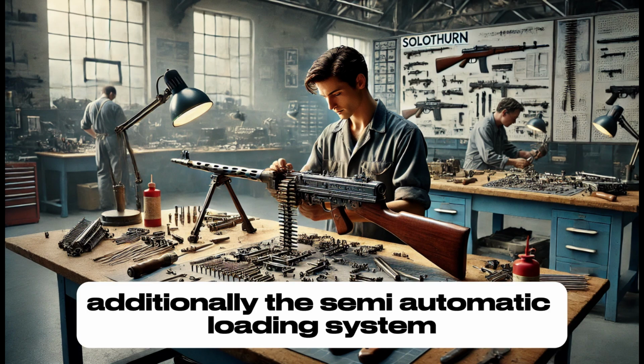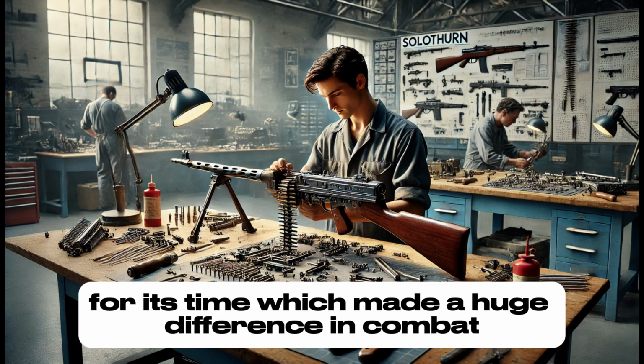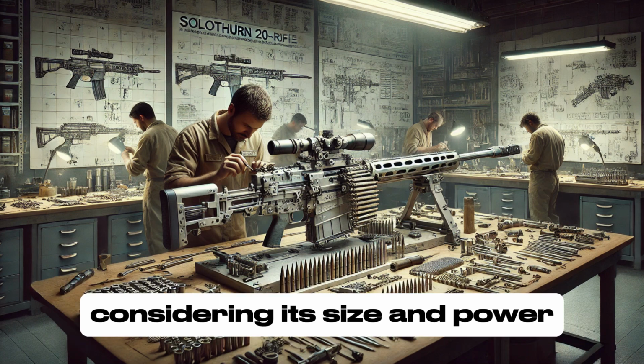Additionally, the semi-automatic loading system allowed for a relatively high rate of fire for its time, which made a huge difference in combat. And that's not all. The Solothurn was also designed to be disassembled and transported relatively easily, considering its size and power.